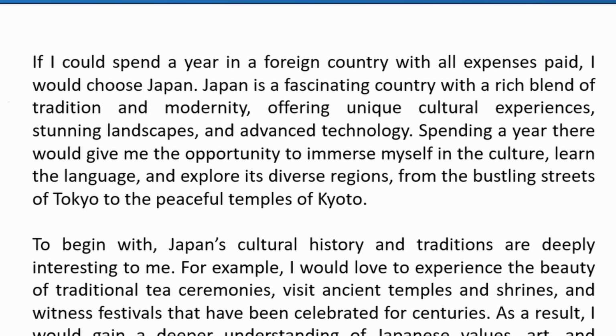If I could spend a year in a foreign country with all expenses paid, I would choose Japan. Japan is a fascinating country with a rich blend of tradition and modernity, offering unique cultural experiences, stunning landscapes, and advanced technology. Spending a year there would give me the opportunity to immerse myself in the culture, learn the language, and explore its diverse regions, from the bustling streets of Tokyo to the peaceful temples of Kyoto.